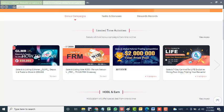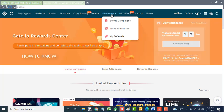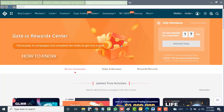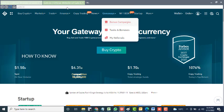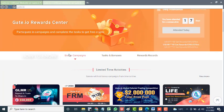For starting, you have to log in, and after login, you have to click on Giveaways. After clicking Giveaways, click on the Bonus Companion. After clicking there, you will see a page mentioning the Gate.io Reward Center, from where you can participate in any of the campaigns listed here.